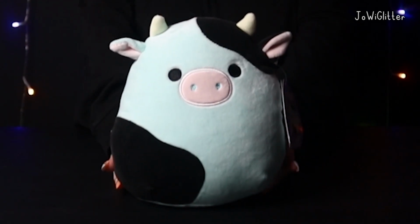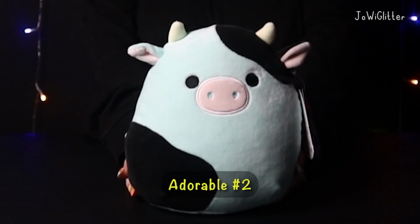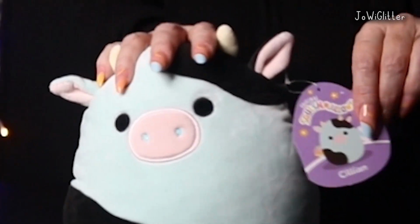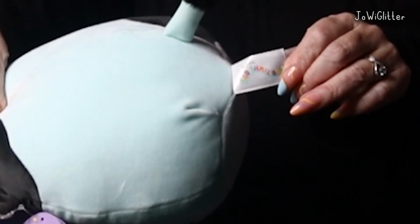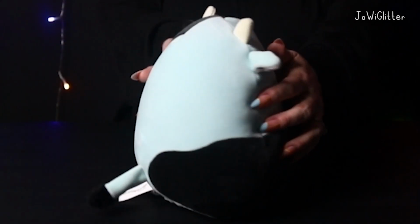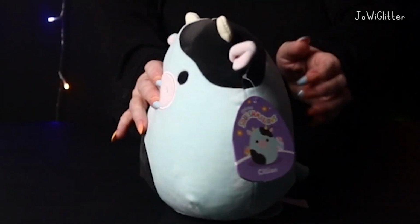The next one I'm going to be giving away is adorable Cillian the Cow. I love him so much. He is an 8-inch. Again, he has his hang tag and his butt tags, and he is perfect. So we'll do a quick spin for him.